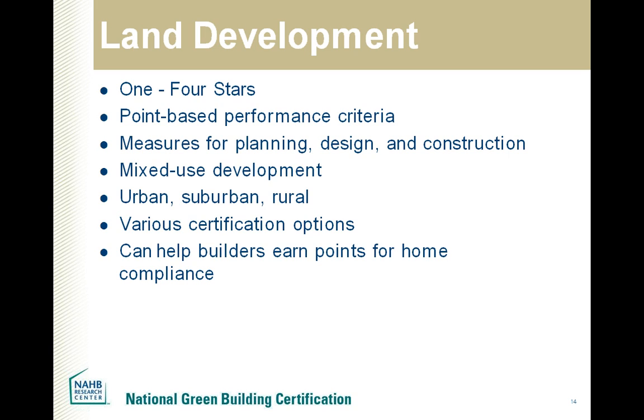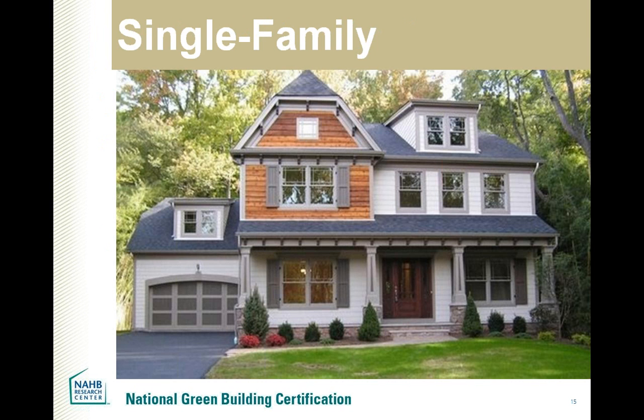And essentially what you need to do is measures at the planning, design, and the construction stages. And what's really different about this is it can be used really for any type of development, urban, suburban, rural. The consensus committee really felt that it didn't make a difference where you were developing land. Land development was going to happen in all those types of locations. And there were practices that could be done at the development stage that reduce the environmental impact. And so they very much wanted to be able to include all types of development.